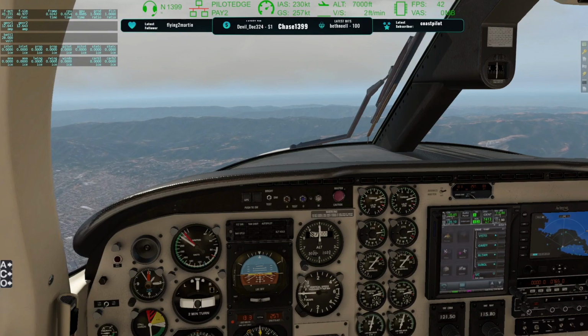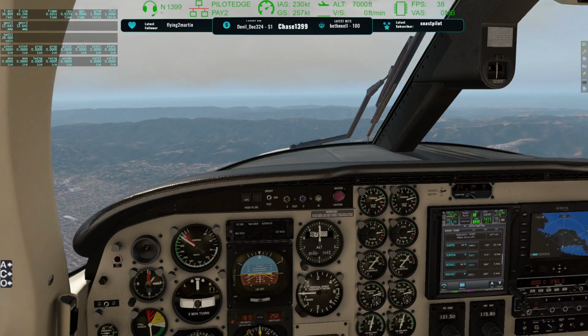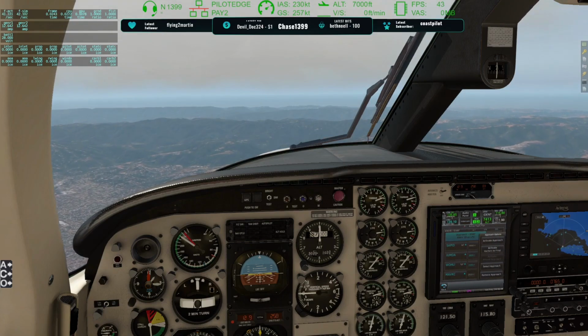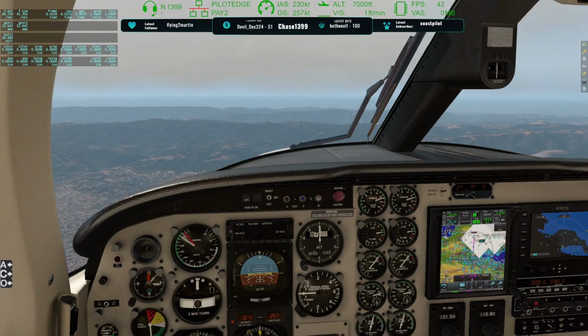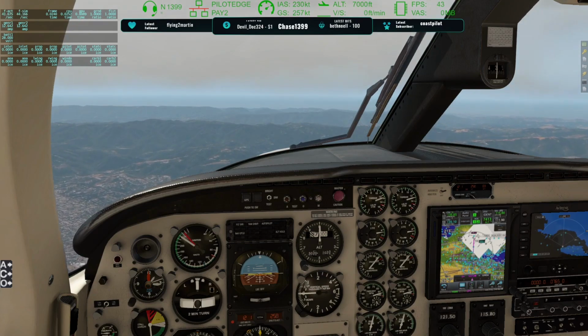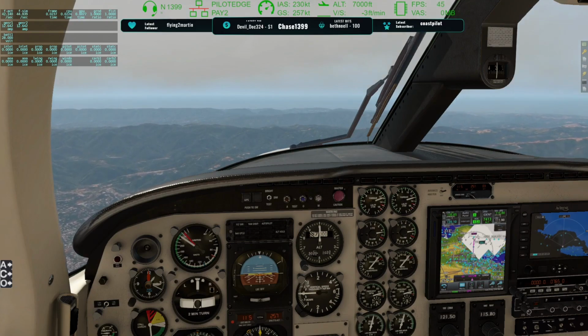Let's go to flight plan. Cheyenne 1399, NorCal approach San Francisco, altimeter 3019. Cross Sapid 5000 or above, cleared RNAV runway 30 approach. Cross Sapid at or above 5000, cleared RNAV 30 approach. And what did you have for the altimeter? 1399, San Francisco, altimeter 3019.